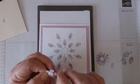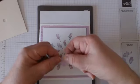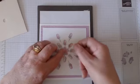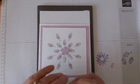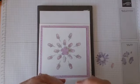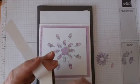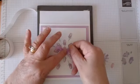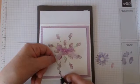Right. That's going on there, and I'm going to pop that in the centre there, like that. That looks lovely, lovely, lovely, lovely. Then my bow is going to go on the top of that, like that. Now I've just trimmed the ends, just a little bit.